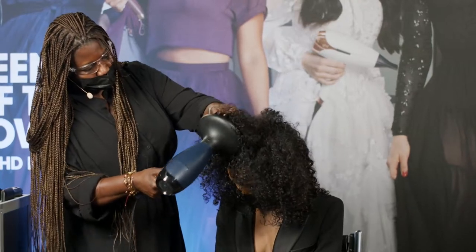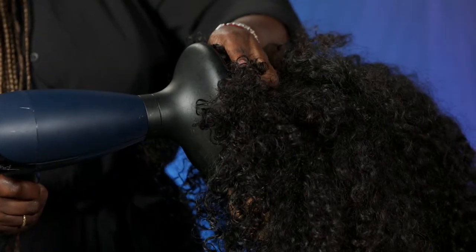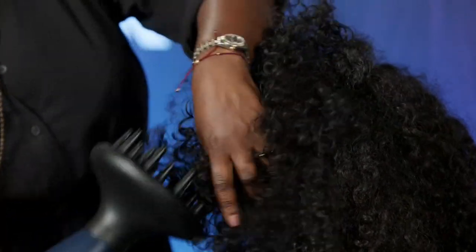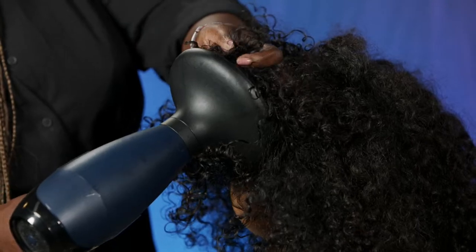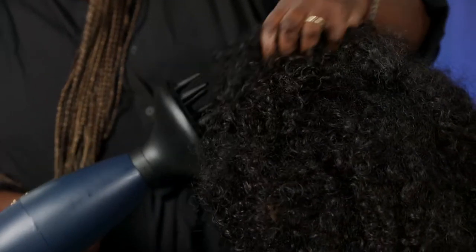So Charlotte, when you're using the Helios hairdryer, are there any tips on how to diffuse naturally textured hair perfectly? Because a lot of the feedback is that they make it frizzy, they over dry it. Is there a tip on how to do it perfectly?